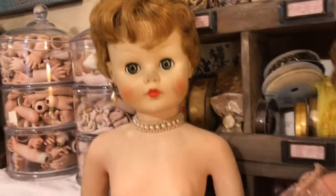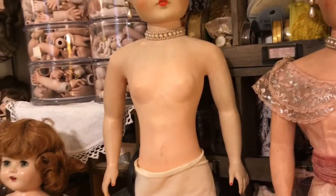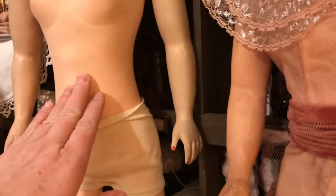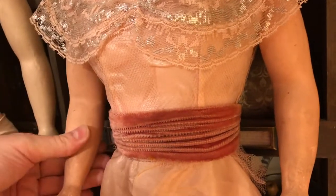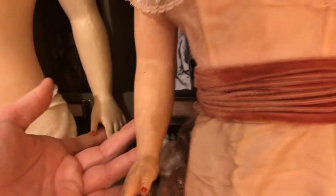Her cheeks are still the peaches and cream complexion, and they were made out of miracle skin, which was an attempt to make a more human-like skin, while the heads were a medium soft vinyl. They are all one piece, as you can see. No articulation except for in the head, which can be turned.